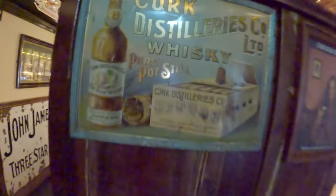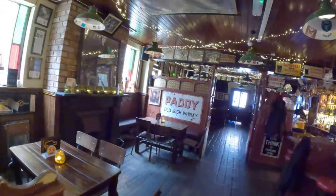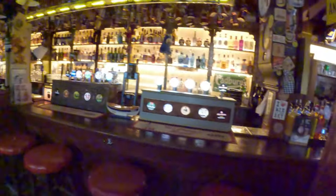And like I said, Cork distilleries, whiskey, there's stuff all over the place in these little cubby holes. You see the pictures here and there. And you can spend hours just looking around at the place. So if you come here and you're, especially from overseas, come in, spend a few hours enjoying the atmosphere and the whiskeys, and then the beers on tap.